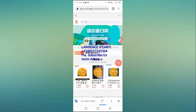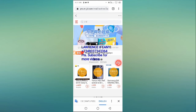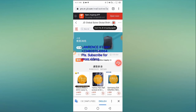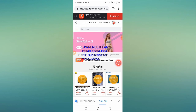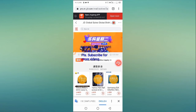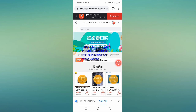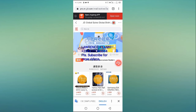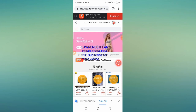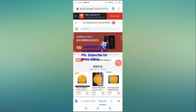I think my network is a bit slow. Here is another website where you will be meeting Chinese suppliers and factories. So with this being said, you now know the websites through which you will be importing goods from China. But based on this, we will be narrowing everything down to 1688, reason being that the prices there are cheaper than all these other Chinese websites. Products listed on 1688 are far cheaper than products listed on other Chinese websites.